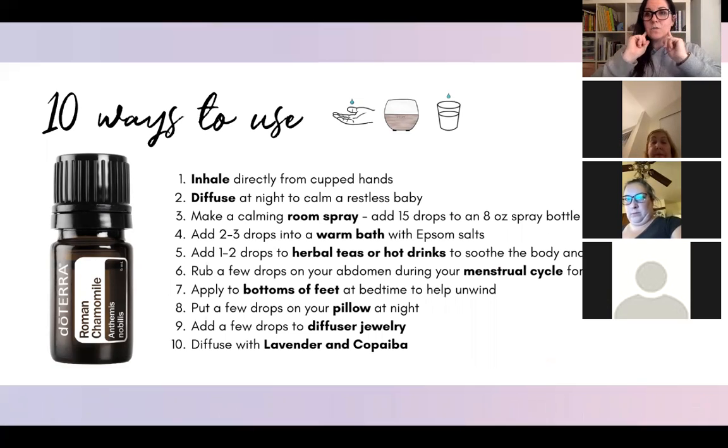If babies are teething, you can put it right on their jawline, obviously diluted, because their skin will probably be a little too sensitive otherwise, but that really helps with that tension in the jaw when they're teething. You can make your own little Roman chamomile tea. You can add a drop to your tea and make your own instead of buying it. It's also helpful for cramps during your cycle. You can massage it right into your abdomen and it will help release all that tension too.